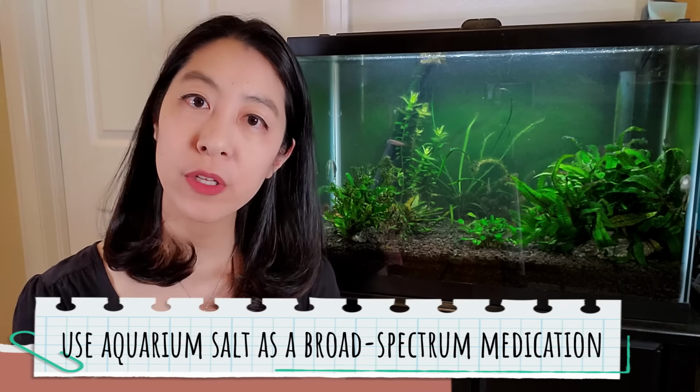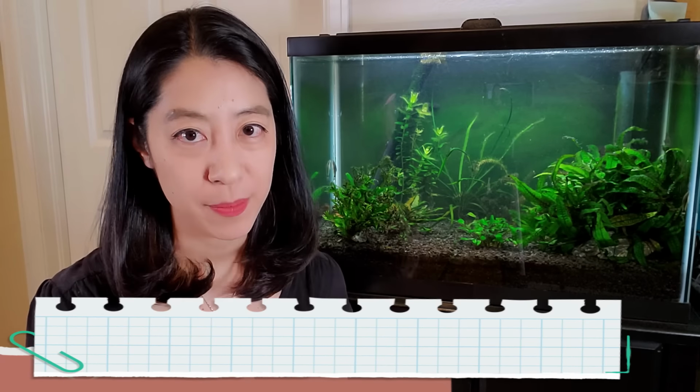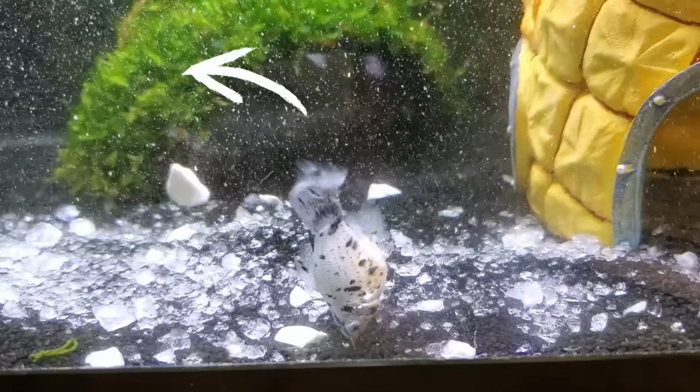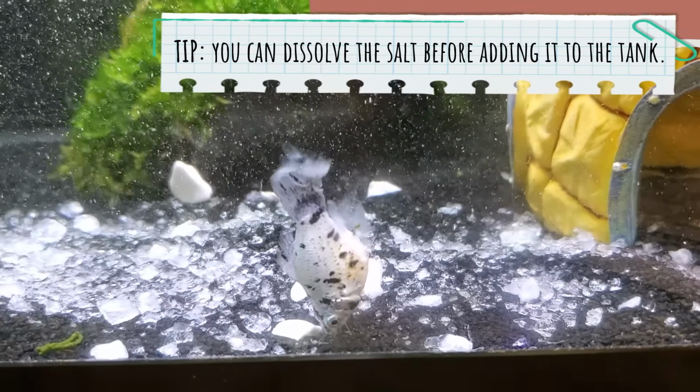Now, if even the quarantine medications don't work, or you live in an area where you're not able to purchase them, then it's time to try aquarium salt. Unfortunately, it is kind of harmful to aquarium plants, as well as certain invertebrates like snails. So ideally, you want to put them in a quarantine tank that doesn't have any of those things.